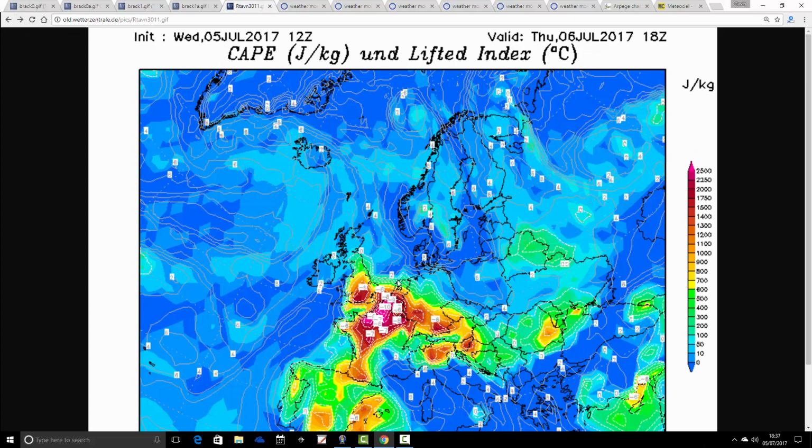Very high rates of CAPE and lifted index tomorrow afternoon, so if the showers do get going, there's certainly enough CAPE in the atmosphere to be producing lightning and thunder.